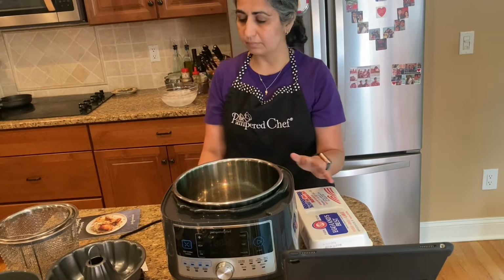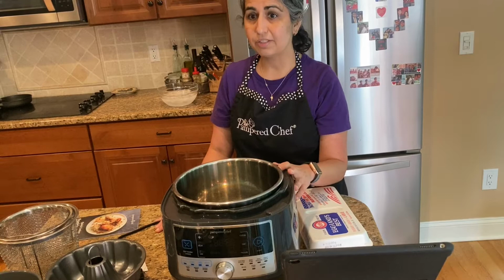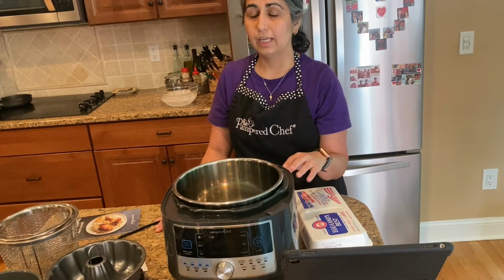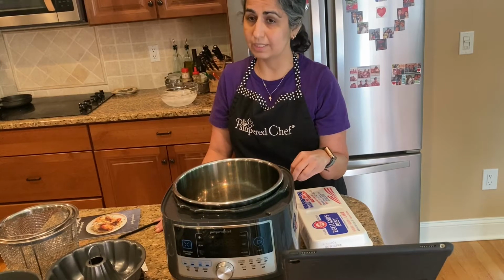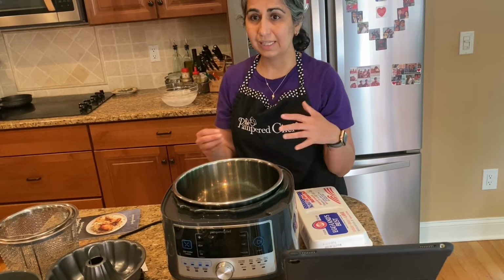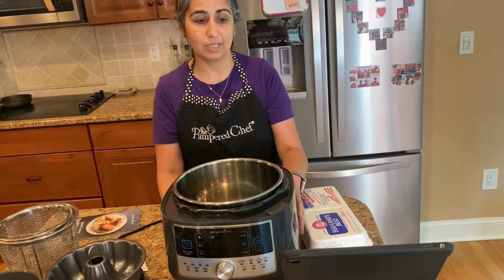Okay. The other benefit of pressure cooking is flavor. Because foods cook quickly, it actually does preserve that flavor. It's not going to dry out your meats. It's not going to leach out the nutrients. So those are really important benefits of pressure cooking.